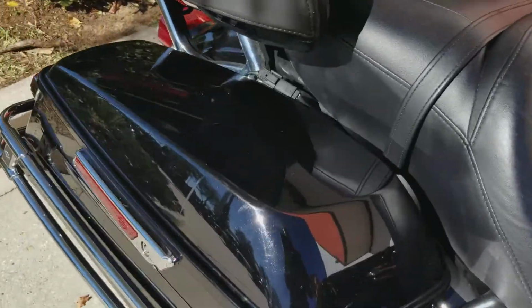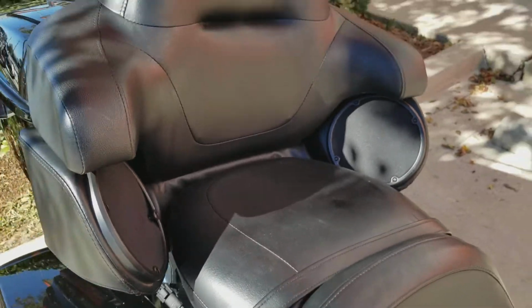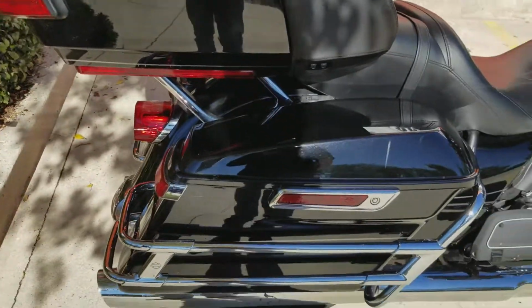It does have the one-touch open saddlebags. As you can see, very easy to get in and out of. A nice two-up seat over here with a whole lot of cushion for your passenger, as well as the tour pack, so you have something for them to sit back on. It has two speakers back here too. You have the nice bag rails over here.